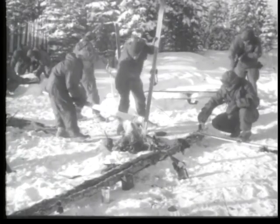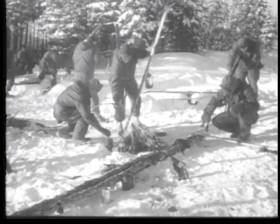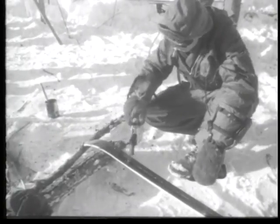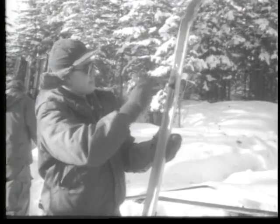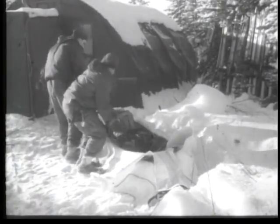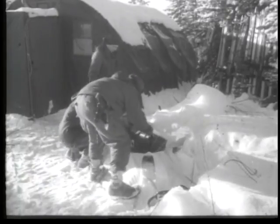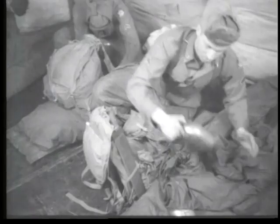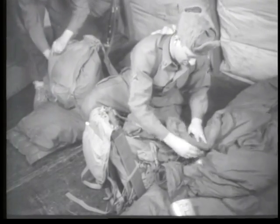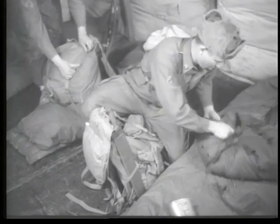Skis are conditioned for heavy going over cross-country terrain. Hot pine tar is applied as a protective coating. Care is taken in loading the Akio, which is used for carrying equipment over snow and ice, as the company prepares to make itself self-sufficient on the march. When the temperature is low, water canteens are protected against freezing, and having the canteen not quite full keeps it from cracking.